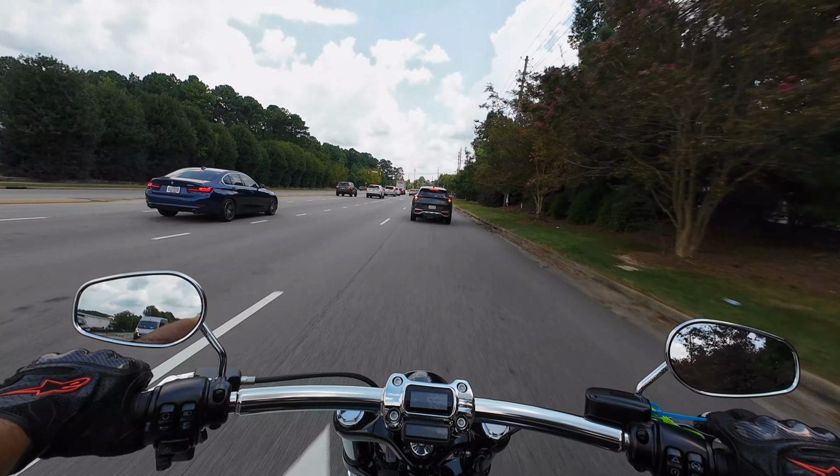It is nice to really feel locked in, kind of nice and low on this bike for when I do go ribbit, make like a frog and ribbit.